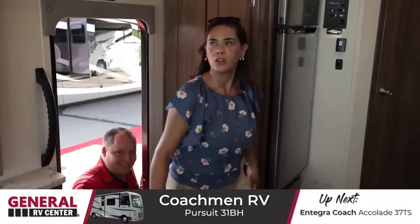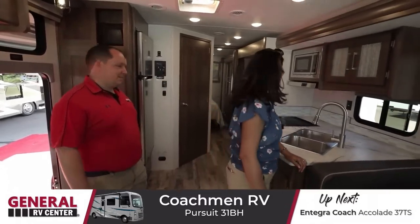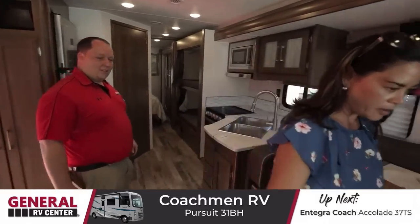Wow, look at this. This motorhome is nice. One full wall slide on the driver's side. Let's check out the cockpit area. Okie dokie.